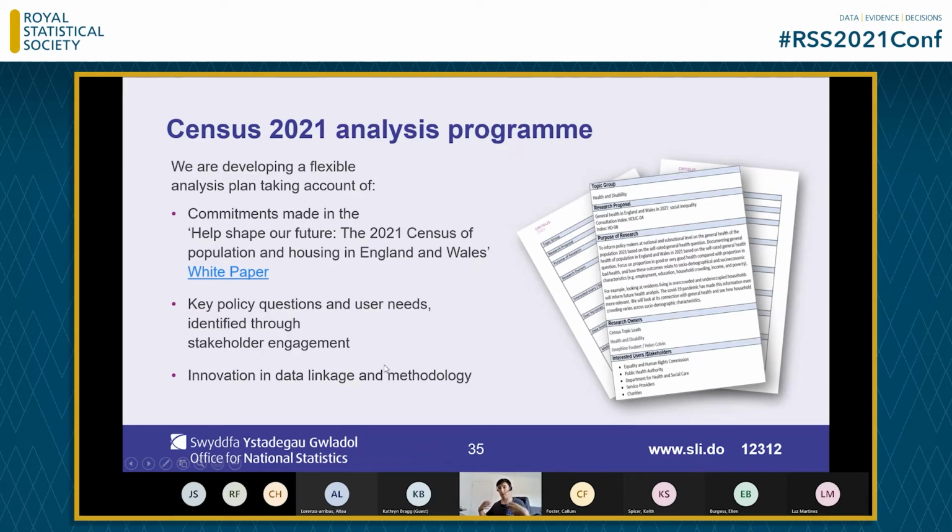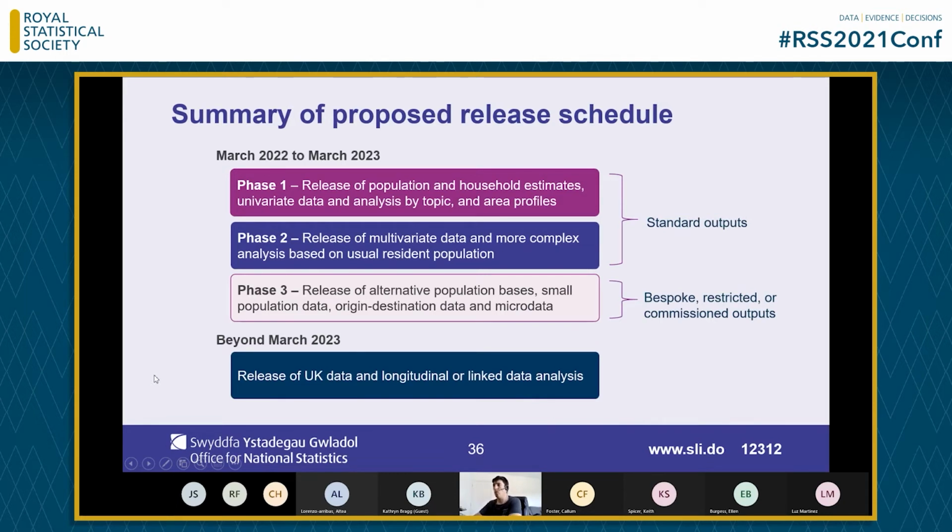Secondly, we've been driven by the key policy questions of the day, and particularly user needs through stakeholder engagement events such as the one we're having now. And lastly, we're very attentive to the various innovations that have been made, particularly in the world of data linkage, statistical methodology much more generally, good practice in data viz and journalism as well. And all of this has influenced how we think about developing an analytical program and how we deliver that.